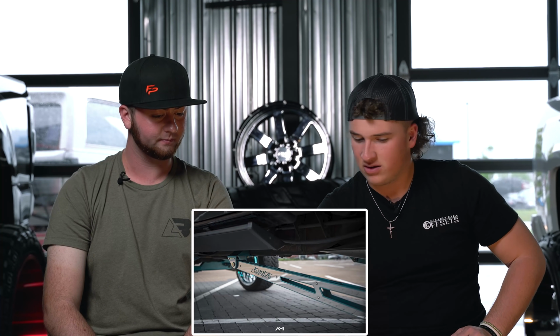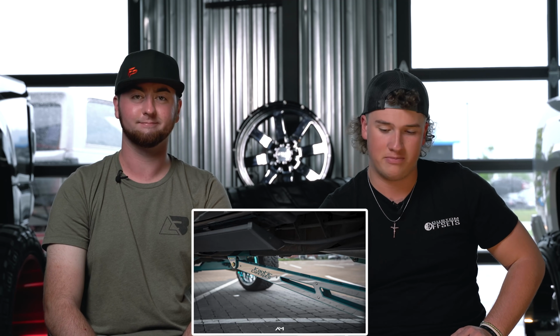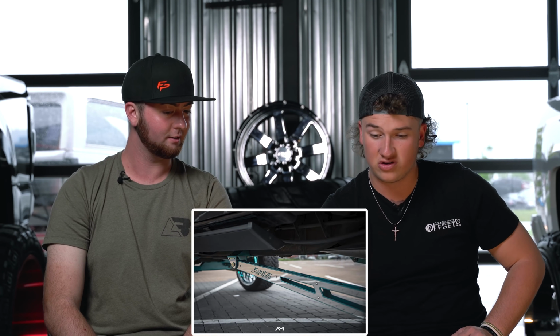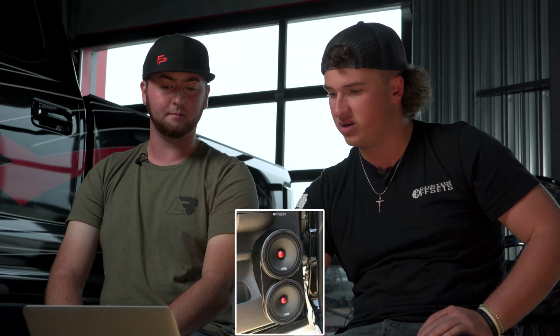He also has the Chaotic Concepts traction bars, horn blasters, lighting, switchback mirrors, literally everything. Long tube headers, MagnaFlow muffler, custom tunes. So he's kind of worked through this whole truck, and it looks like custom powder coating or custom paint, one of the two. I'm digging the setup.